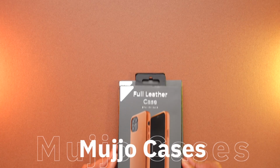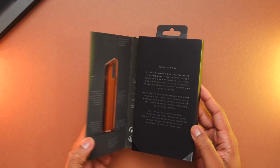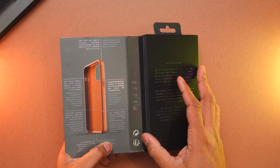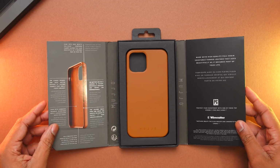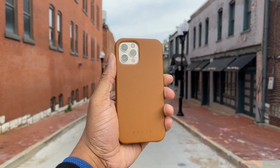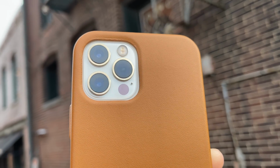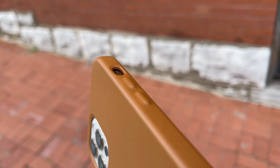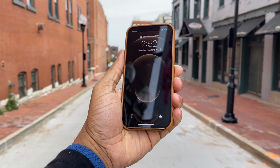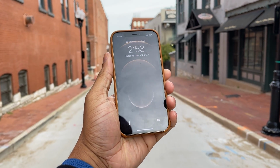All right, next I have a couple of cases for the iPhone 12 coming from a company called Mujo. They specialize in making some really good, high quality leather cases. I've used a lot of leather in my day. I know that sounds weird, but I've used a lot of leather cases on phones, and I have to say that these do feel really good. One of the best things about these is the little details, especially the coverings on the buttons, and the case itself is raised up just a little bit on the screen, I think about 1 millimeter. So it gives you a little bit of protection when you drop it.